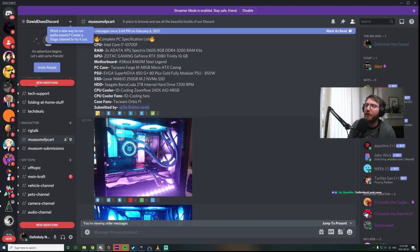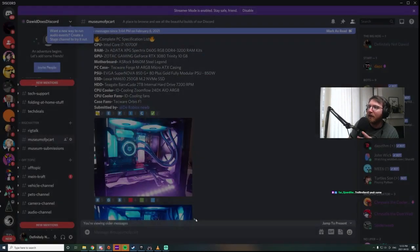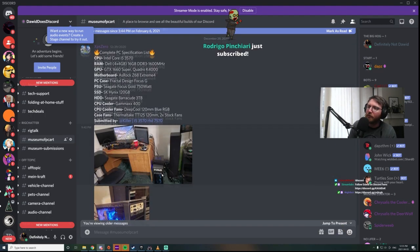Ooh, look at this. We've got a 3080 Trinity in here. Okay. With this looks like an M80X build. Mad points for that. The Roblox noob, just because it's got an M80X board in there. It's already my favorite system we've looked at today. Ooh, what do we have here?